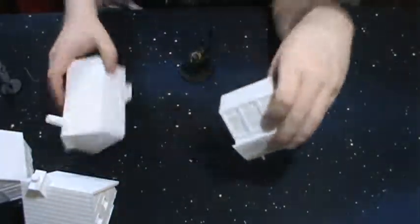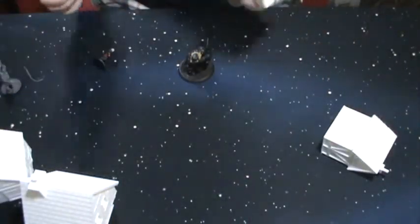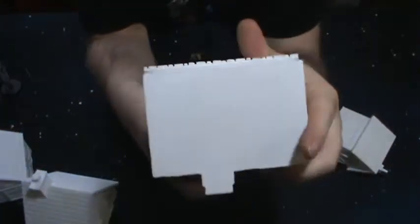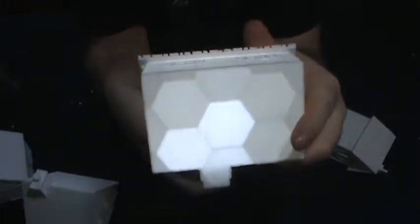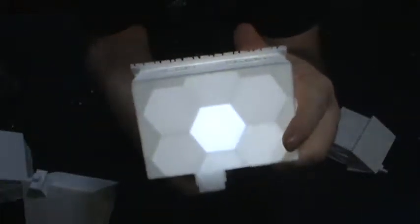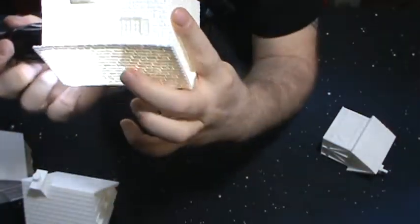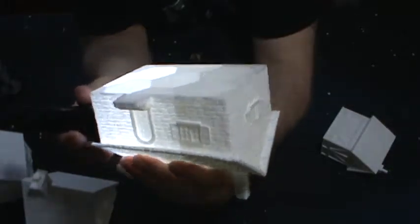I was checking this out underneath. I thought this was funny. Let me see, I don't know if you guys can see this. But you see the honeycomb pattern in there? That's pretty cool. So I'm assuming that's where the support comes from. But I don't know if it goes all the way. I think it does go all the way through the model.